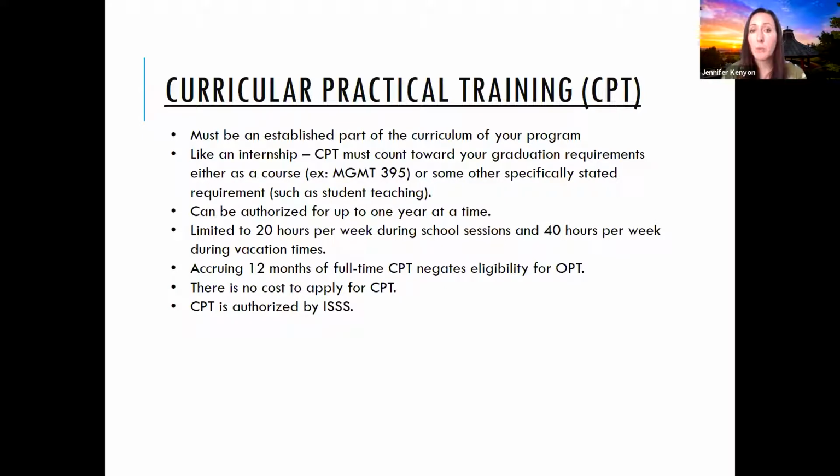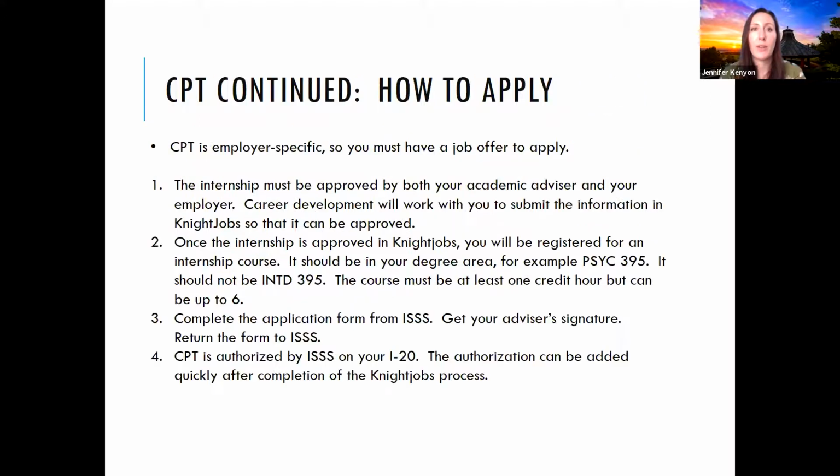There's no cost to apply for CPT, and CPT is authorized by my office, the International Student and Scholar Services Office, which means there's no application fee and there's no lengthy wait. You don't have to wait for USCIS to approve it. CPT is employer specific, so you would have to have a very specific job to apply. It has to be approved by your academic advisor and by your employer.